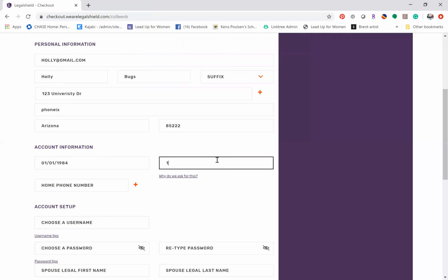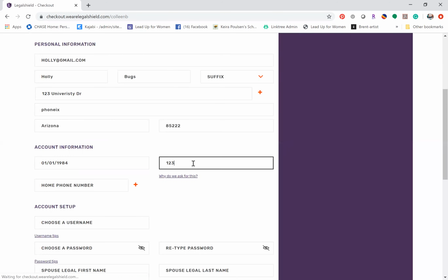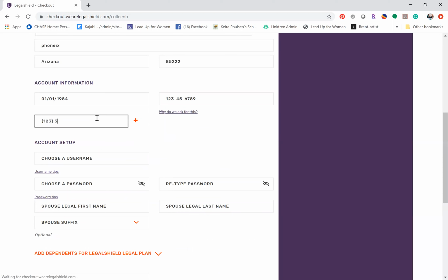Social Security number, you do have to enter. If you want to know why they're asking for this, here's the information. That's how they're going to be able to keep security, and because they have to know who you are, because you're asking for them to cover you. So you want to enter that information in. Okay, and then home phone number. This can be your cell phone number, that's fine.